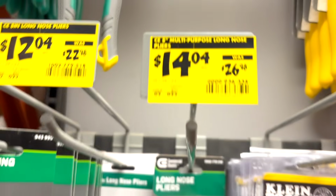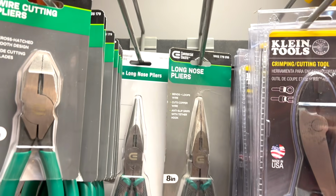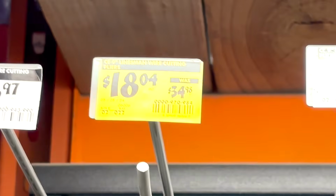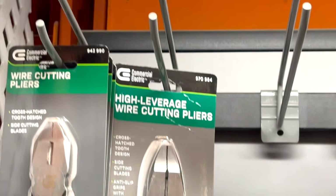They also had some deals going on for commercial electric hand tools. Nice discount on the 8-inch long nose pliers there. And then they also had up top for $18.04 the linesman wire cutters. These were the 9-inch ones.